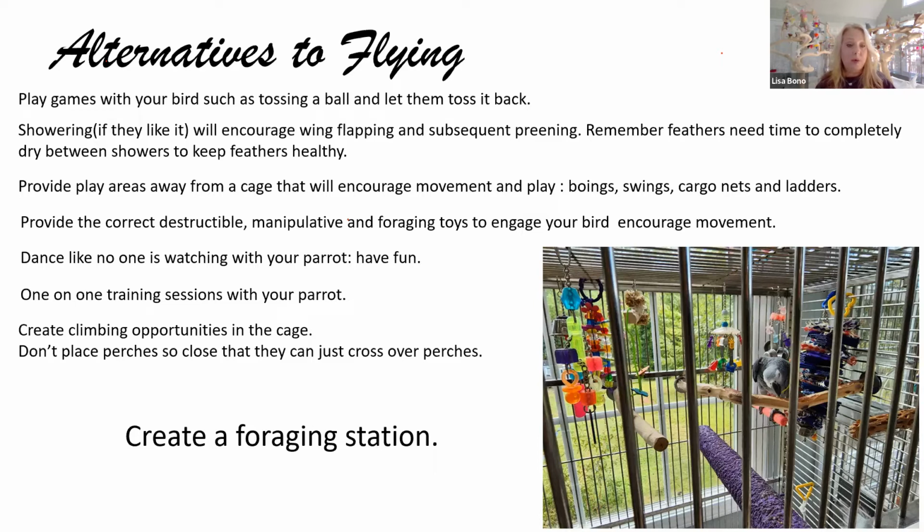Climbing: create climbing opportunities in the cage. Don't place perches so close that they can just cross over a perch. For instance, this is Emma, and you can see that none of her perches are really close together. She has to get on the cage bars to get to the next perch. The reason I did it like that was to encourage more movement. If you have perches that are just laying on top of each other and a bird never has to touch the side of the cage, you're just really creating more of a lazy bird.